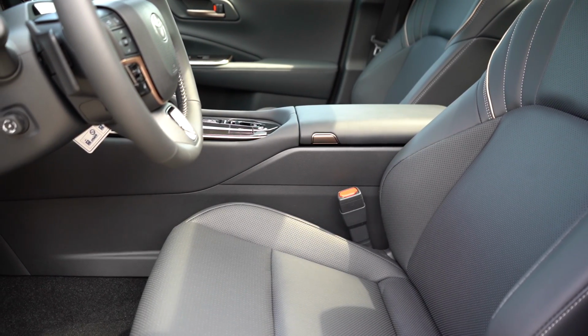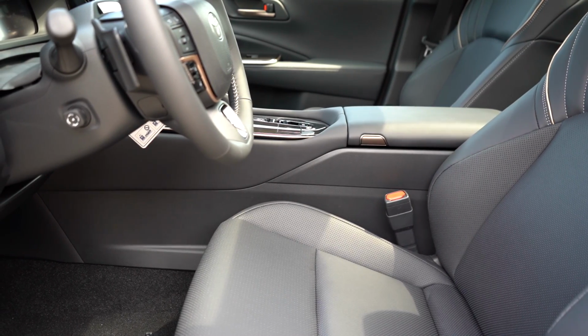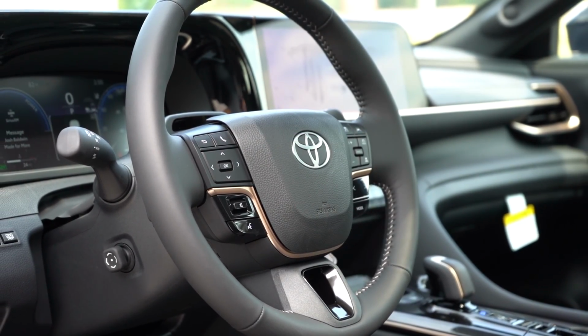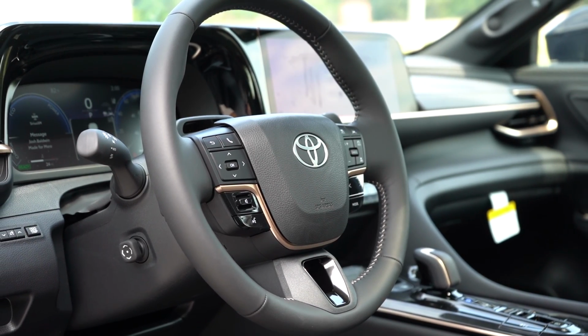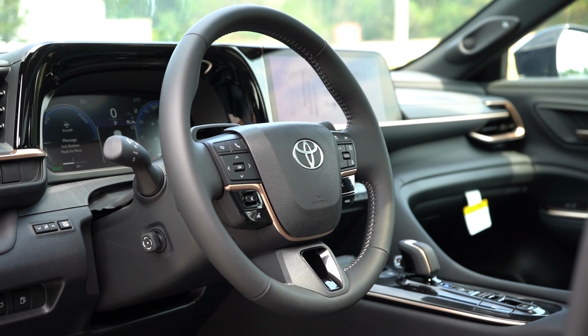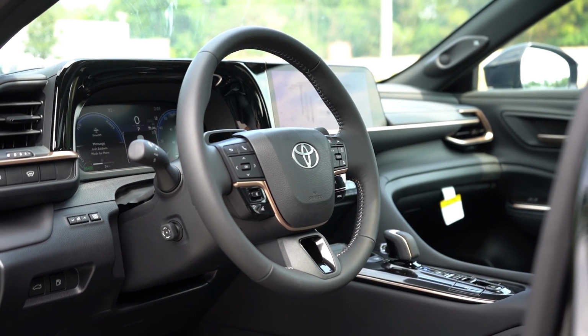As far as seat comfort goes, I always say Toyota and Lexus crush it with their seat comfort. So definitely no issues here on my short little test drive. I liked it. But now let's go ahead and take a look at the steering wheel. More gold accents, by the way, on that. But it is tilt and telescoping. It is power adjustable on our Platinum trim level here. It is leather wrapped. It is heated, which is newly standard for 2025.